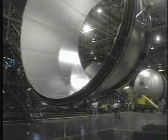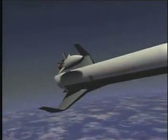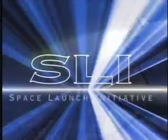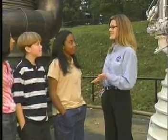A couple of ways NASA scientists and engineers tackle this problem is by using lightweight materials and designing more efficient engines. Today, NASA is working on the next generation of reusable spacecraft, or launch vehicle system. We call it the Space Launch Initiative, or SLI for short. Later, we'll work with NASA researchers to learn how they deal with these challenges.